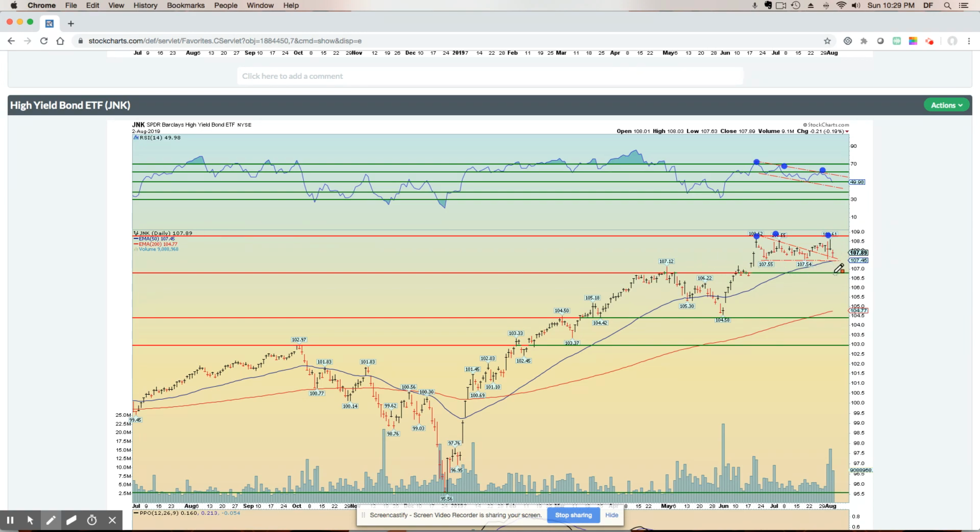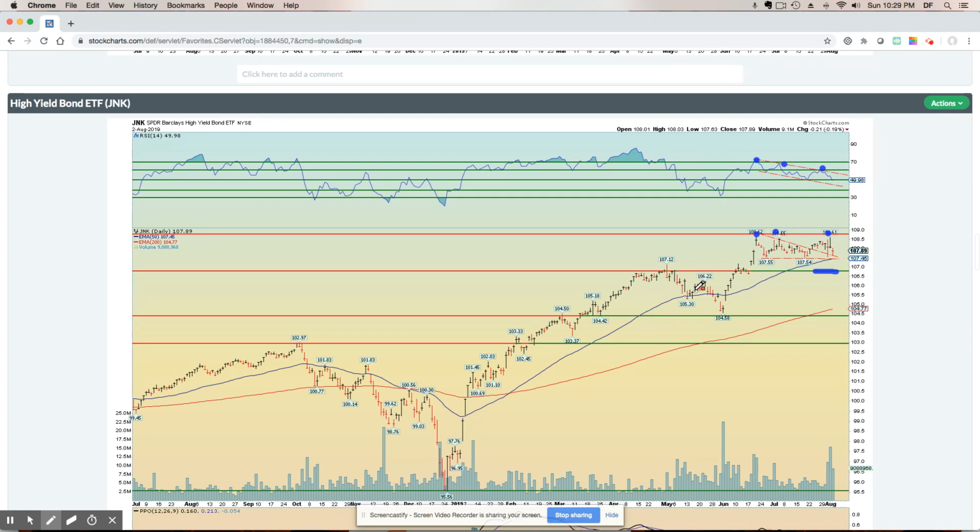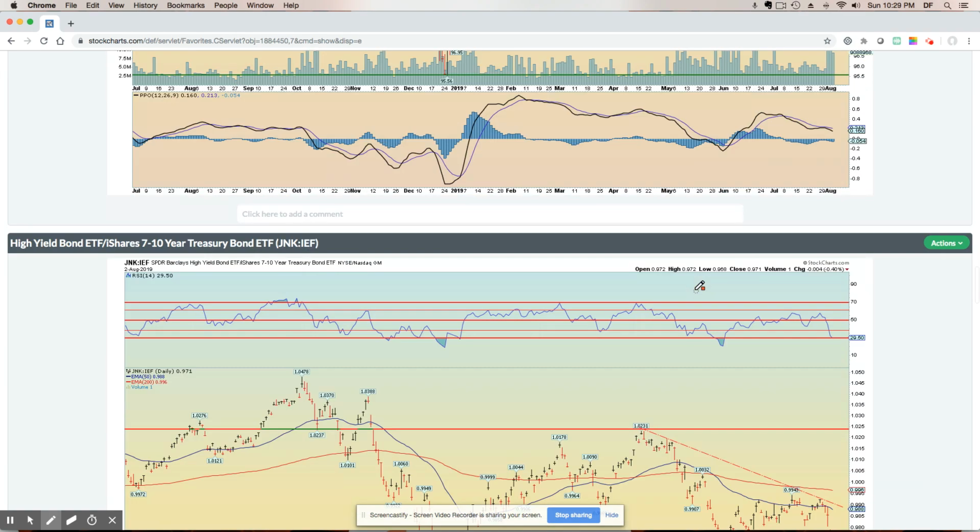But I think if that breaks, then we're likely going to retest this breakout point and possibly lower towards that 200-day moving average around 105.